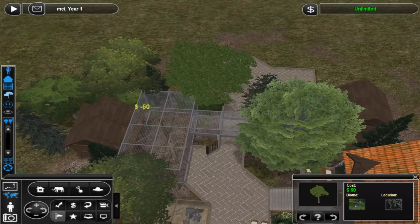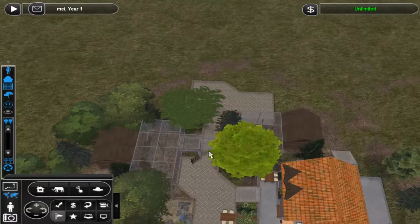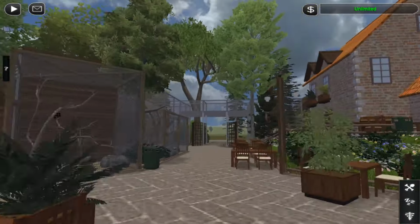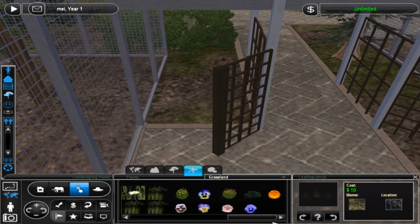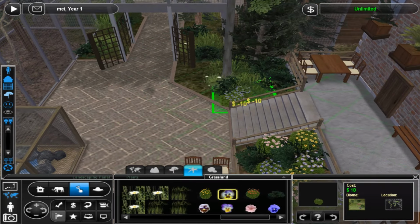But that is pretty much the lemur exhibit done, I think. So yeah, I think it became very cool, especially with the foliage around it. Eventually it will be pretty cool. I played around with a big tree over the entrance gate because I just really feel like there should be a big tree over there.